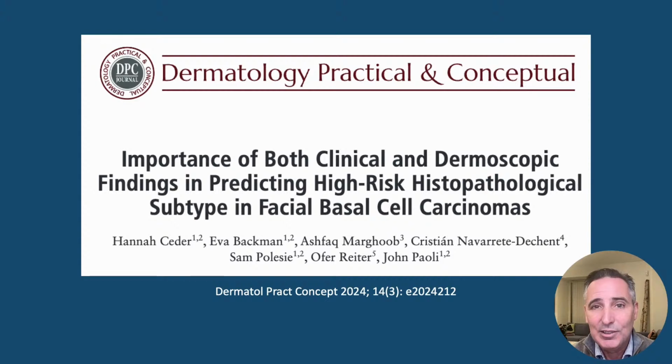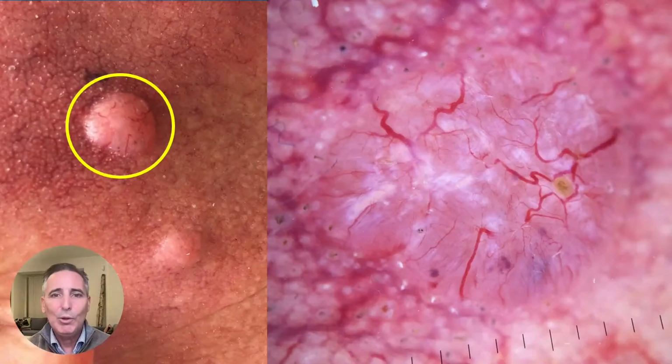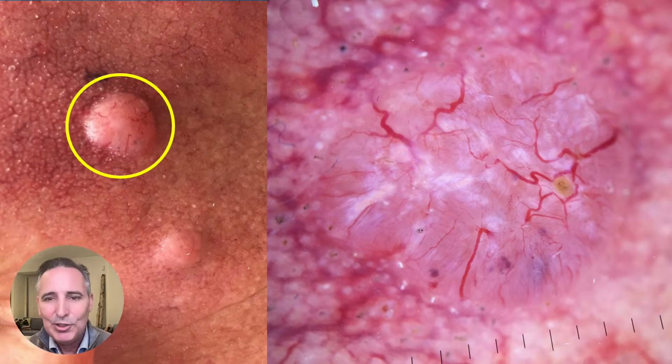These are the results of a recent study that we published in Dermatology Practical and Conceptual, which is the official journal of the International Dermoscopy Society. And we looked at the importance of not just dermoscopic findings, but also clinical findings, which we might think less about, in recognizing and predicting that a facial BCC will be of a high-risk histopathological subtype. And of course, which ones we're talking about here are the infiltrative types, the morpheaform types, but also micronodular and other more aggressive subtypes.